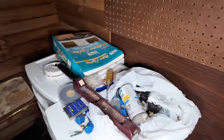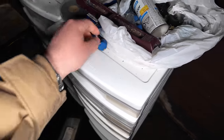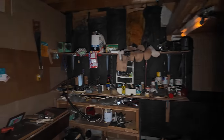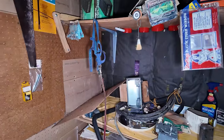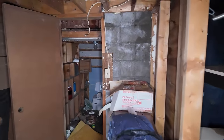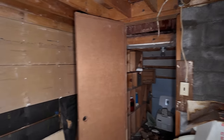Looks like this would have been a little workshop. We got some planes, some earplugs, some switches, capacitors or motors? Like motors. Yeah, you can tell nobody's been here in a very long time. Just caked spider webs, look at that. I don't feel like going through the spider webs.